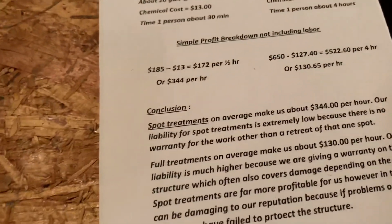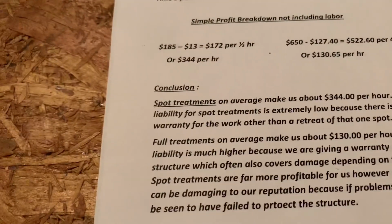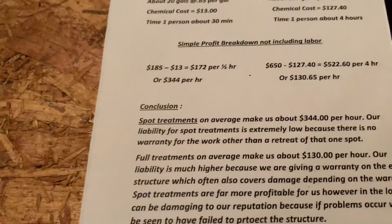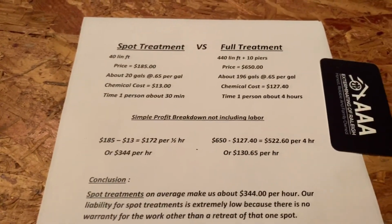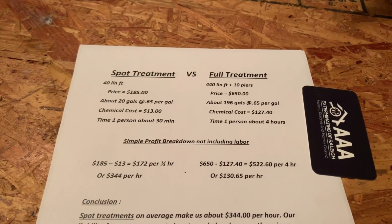And I know the people moving in there may be from another state. They may not be familiar with termites, but they may think they're protected. And I just think it's bad going forward, not just for us, but for the whole industry. So I would encourage everybody to kind of, especially during real estate transactions, try to steer away from spot treatments. I just don't think that's the best option.